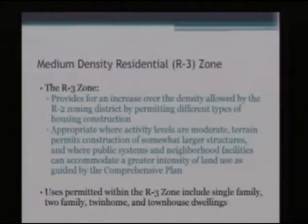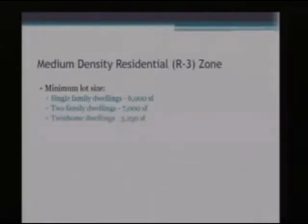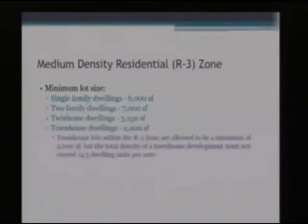So in R3 we would allow single family. We also allow 2-family, twin home, and townhouse dwellings. Minimum lot size, 6,000 for single family dwellings, 7,000 for 2-family, 3,250 for twin home dwellings, 2,000 for townhome.